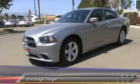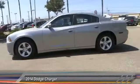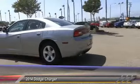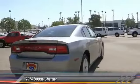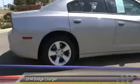2014 Charger. Inject some versatility, comfort, and sophistication into your muscles. The Charger is a powerful sedan that excites at every turn. Peace of mind comes standard with Charger's 5-star government front and side impact crash test rating and is priced below $25,000. This vehicle has less than 25,000 miles.